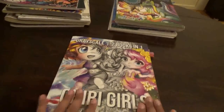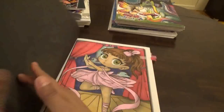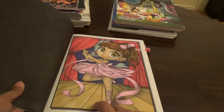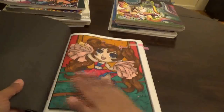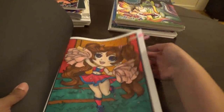The next one comes from Chibi Girls, which I have a few works in progress in this one. This one I enjoyed doing. This marker died on me, so I had to use a different color scheme. Then there's this little cheerleader, which I loved doing. She was so much fun to do. I do miss the PDFs that they used to have with the Jade Summer books. I enjoy doing that book immensely.